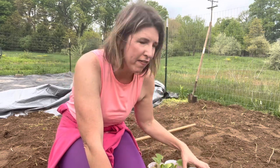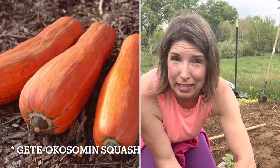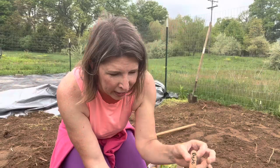I've got some butterkin, which are the butternut squash crossed with like a small pumpkin. I just want to try it this year. Got a couple of those. And then I have this squash. I can't remember the second name of it, but it's an old Native American squash. It's long and orange. It's supposed to be really good. It's called, I don't know how to pronounce it, Bete, and then I can't remember the second part of the name, so I'll put it in the captions below. But I have some of those which I'm really curious to grow.